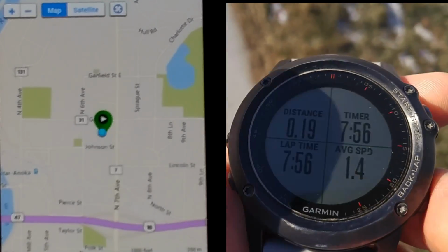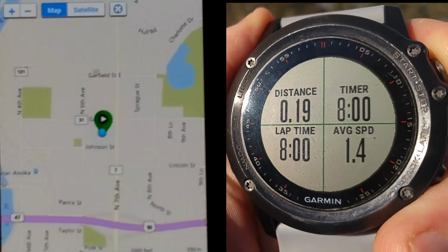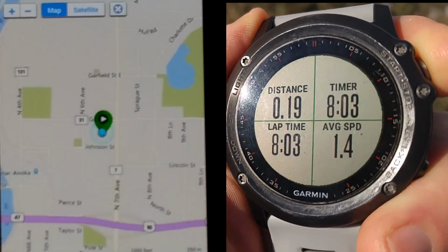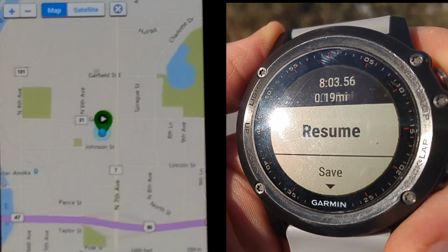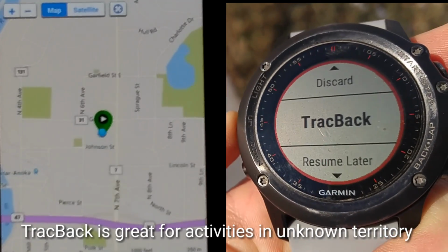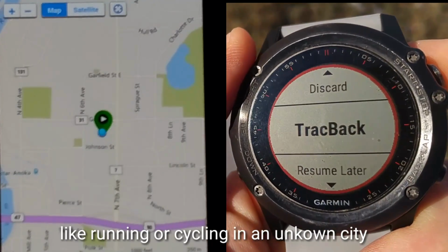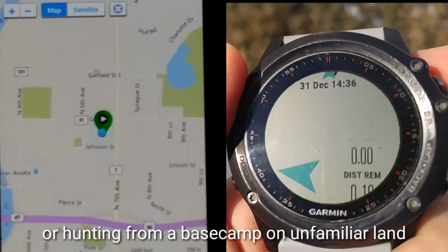Now, since I'm going to go right back to the apartment, another thing you can do is a TracBack. TracBack will take you back to your original starting point of wherever you started your activity. And that is a critical tool you can use in order to find your way back to your starting point.